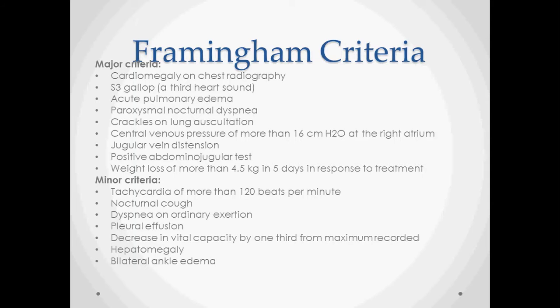The Framingham criteria are a more quantitative way of classifying what actually is heart failure. I'm not going to read down this list. This is something that you can look up, but it talks about the symptoms that we've already mentioned, and if you add up enough symptoms, then you can say with certainty that somebody has heart failure.